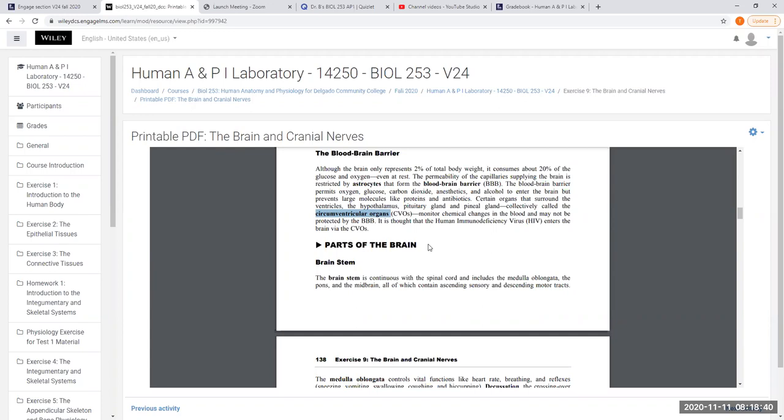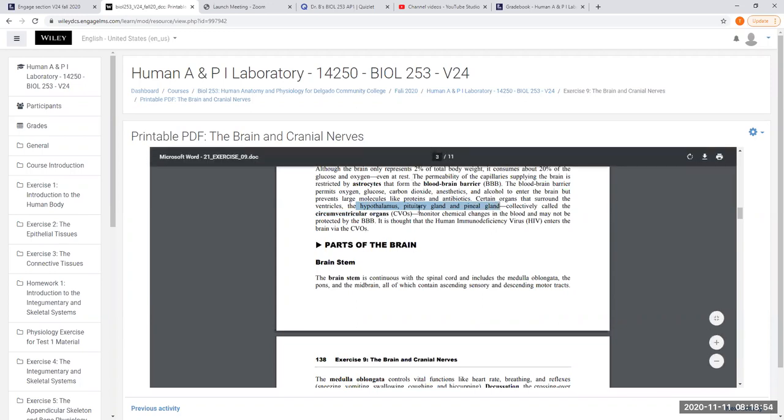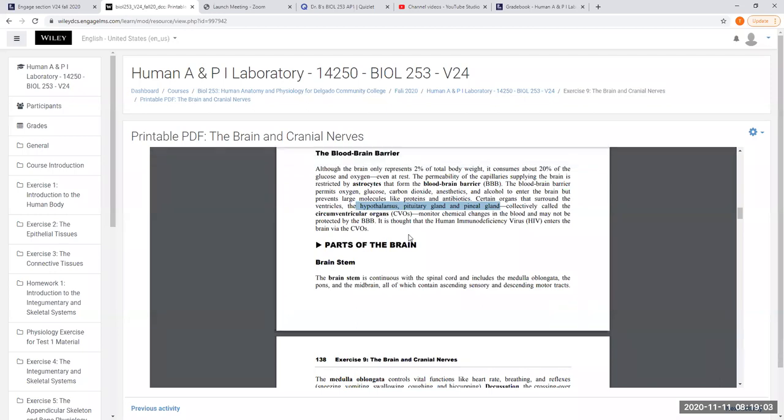But you can see the circumventricular organs include the hypothalamus, the pituitary gland, and something called the pineal gland. Now, unless you've looked at the brain already, you're not going to know where these are or what they are. That's what we're about to do. But what's interesting here is that they believe that when someone has the HIV infection and it enters the brain, it enters through the blood supply to these specific places because it's not protected by that barrier. So these are called CVOs, circumventricular organs, right?